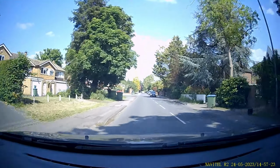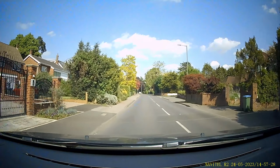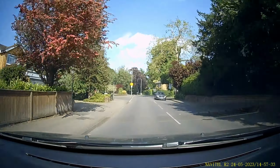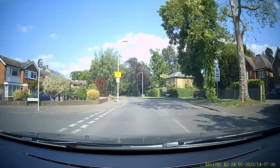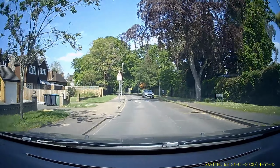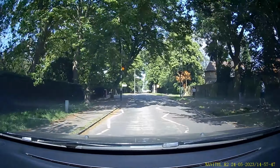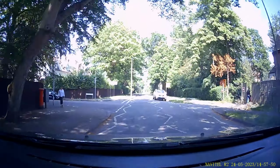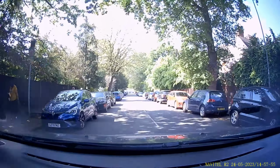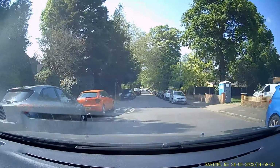So we are on our way back to Surbiton now. This will be a change to 20 miles an hour. Where is the sign? Okay, crossing a 20 sign, few humps, a zebra crossing ahead as well. So obviously we check our mirror, just getting ready to slow down and stop. Okay. Don't kill my suspension. Very nice. And back to the area sort of where we started.